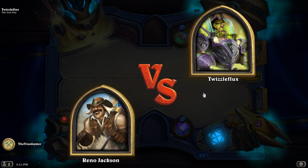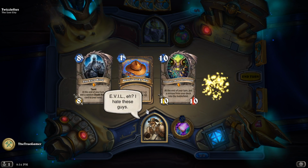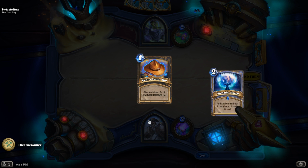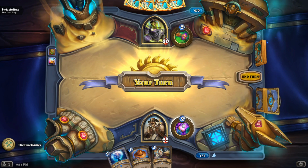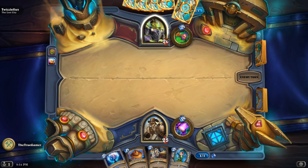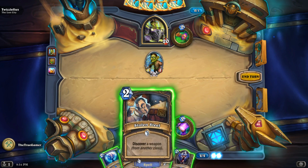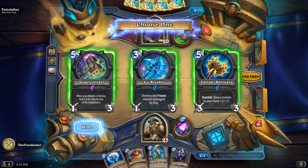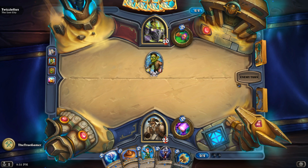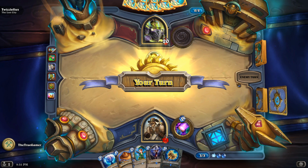Well, I want some minions, that's for sure. And I didn't actually pick up any minions. I'm stupid. I really want to get some minions on the board. I feel icky. This one's already infected. Blech. Job's done. Interesting. Get out there and infect the world. Now he deals. Oh no, because he didn't die.